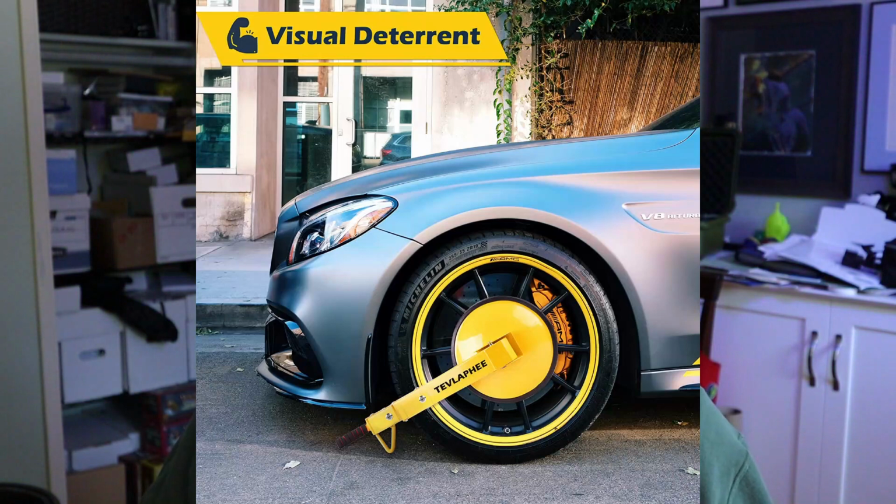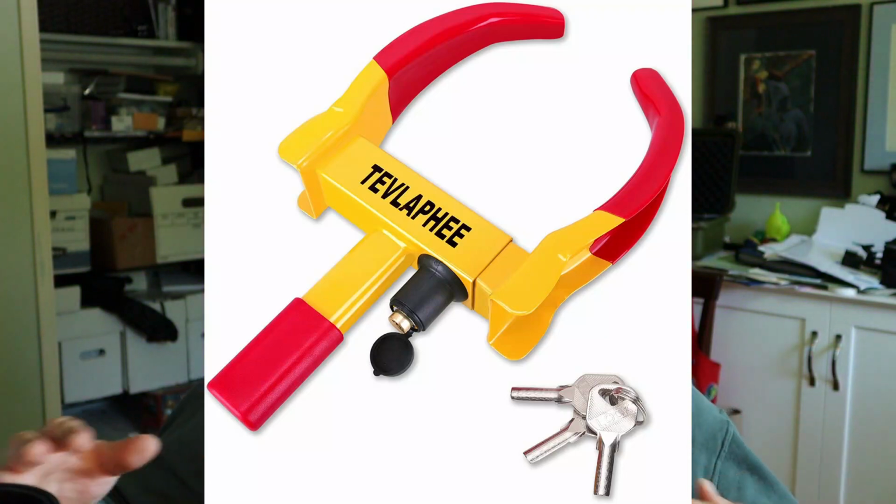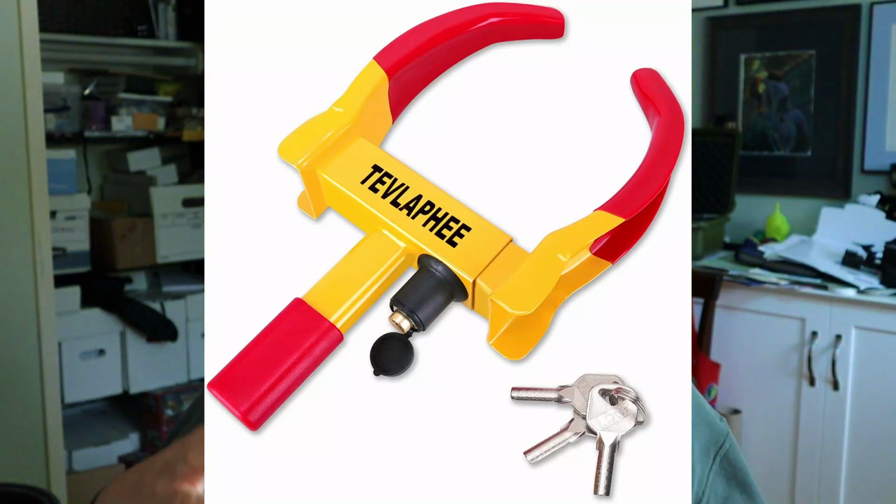Next up, you can go full out and you can get one of these car boots that they use in cities, like if you haven't paid your parking tickets. These are super secure. The next thing you can do is a similar wheel lock, something like this. It's a little bit lighter, but again, we're talking about just choosing the layers of security you want to add to your rig to keep it safe, to keep your renters safe if you have them, and to keep your home for the weekend where you left it.